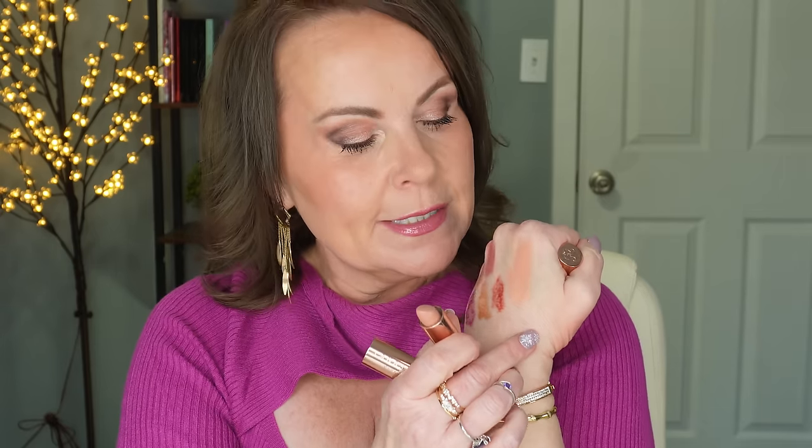It's so creamy, and it's going to be a little bit harder to see. It's going to look like there's not much pigment there, and there really isn't. But when you get it on with a lip liner, it just gives that 90s vibe, and it's so pretty. And with any sort of neutral eye or anything, gorgeous.